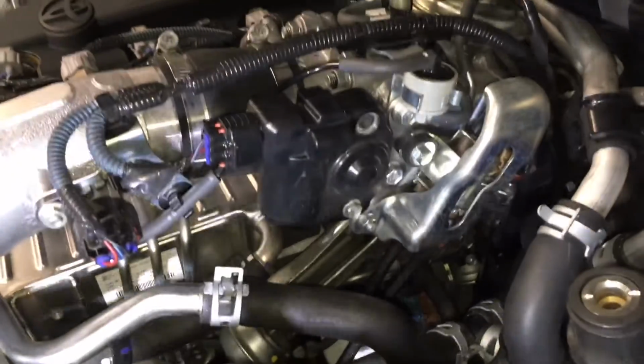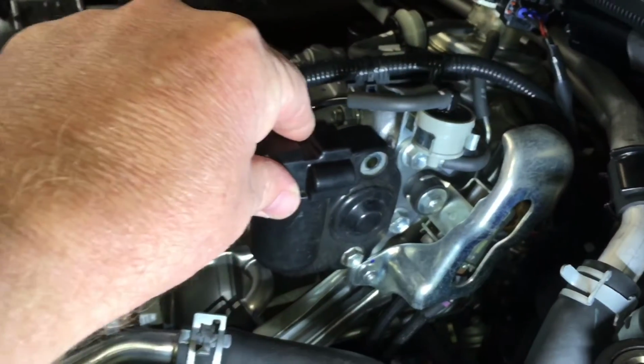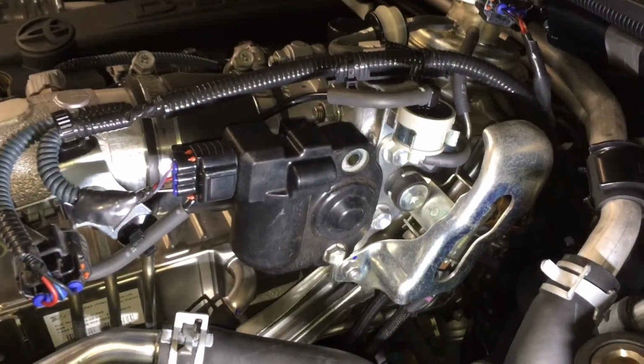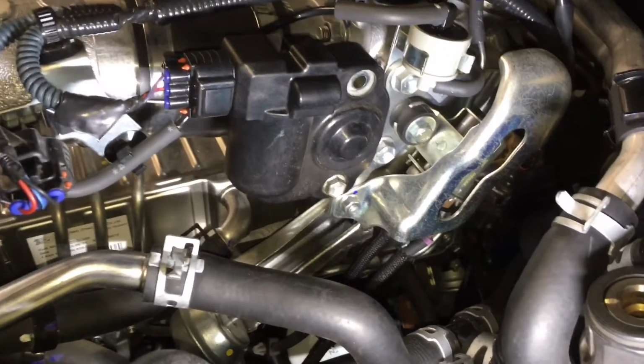Now, what we saw here that led us to believe someone's worked on the vehicle, the first problem was the throttle motor here. It was loose. This was loose and wobbling. You can see there's a bolt missing. So whoever took that out, probably, I'm not going to name anyone, the 40,000 K service was done by another Toyota dealer. So whether they took it out or not, I don't know.